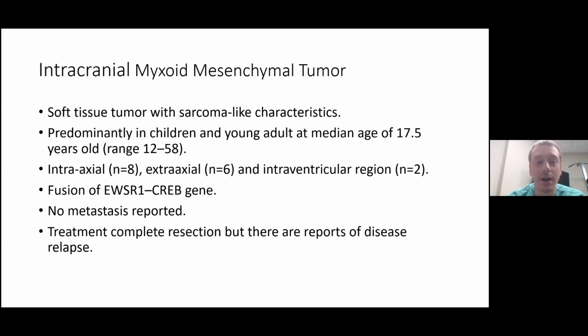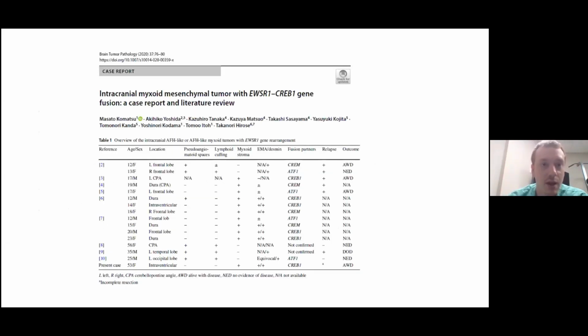They're usually associated with chromosomal translocation, especially the fusion of the Ewing sarcoma breakpoint region 1 with some other genes. There's no metastasis being reported in the few cases, and usually treatment is complete resection, but there are some reports of disease relapse.